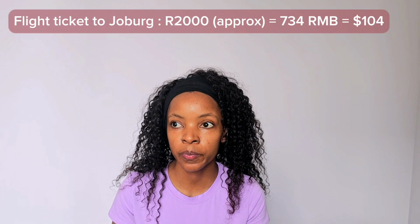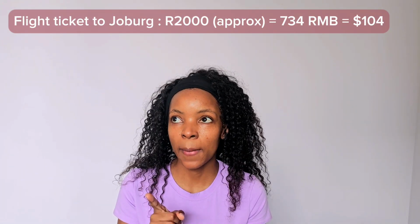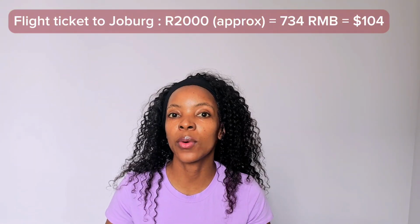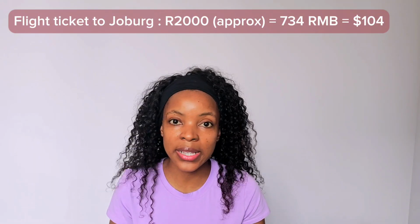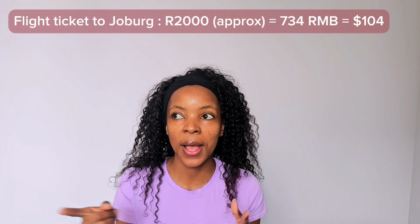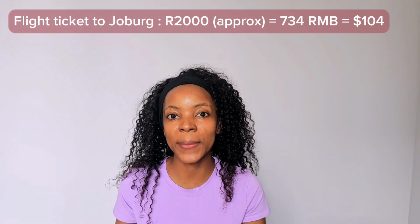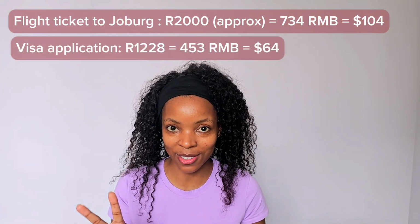And this is where I messed up. I messed up because I ended up having to go to Joburg twice, because the first time I went, I wasn't ready. Because you know what I could have done? I could have just packed all of my stuff, gone to Joburg, done the application, waited for the result, and then flown to China. But I went to Joburg, I did the application, and then I had unfinished business in Cape Town, so I came back, and then I went again. Okay, so for my first trip, I said it was 2,000 rand for that flight.